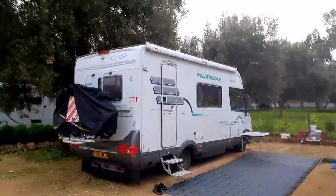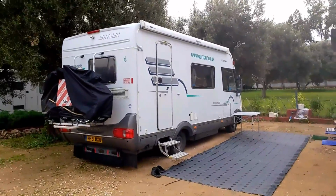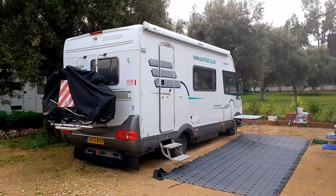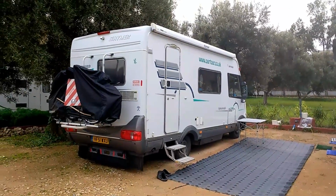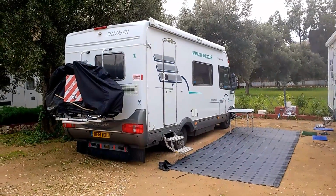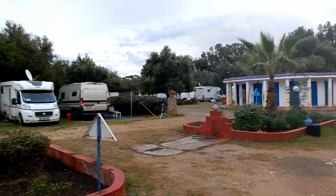Okay folks, so it's the last day of January 2017 and we're in Morocco, and here's us on our pitch on a campsite, and I thought I'd just give you a little look round to give you an idea of a typical Moroccan campsite for those of you who've not been before. We tend to stay on campsites most of the time in Morocco or in guarded parkings, and this one, as you can see, is quite well populated. There's quite a few vans in here.